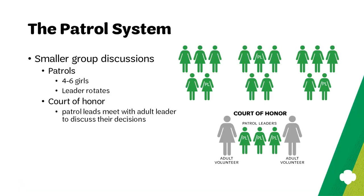As mentioned earlier, troop government is a crucial part of the girl-led experience, especially at the junior level. There are three different forms of troop government at the junior level, and we will discuss those over the next few slides. But really, troop government is just a democratic system so that all members of the troop have a chance to express their interests and feelings and share in the planning and coordination of activities.